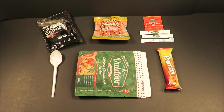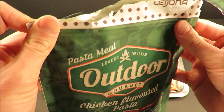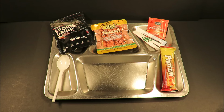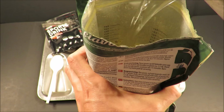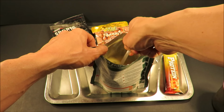All right, so let's get this out onto a tray. Nice. Okay, so we first start off by rehydrating that pasta. It has a nice herbal kind of smell to it. I smell garlic and curry, like a yellow curry right off the bat. We'll add more water as needed, but that right there is probably gonna be enough. I don't want it being too much of a soup fest like that last one.